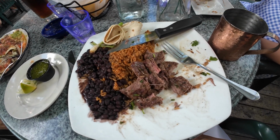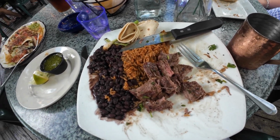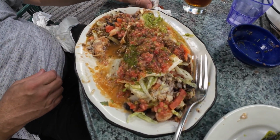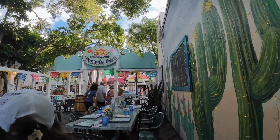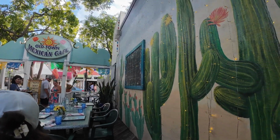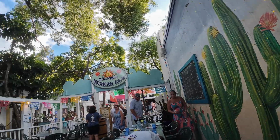Okay, oops. So it came, and I forgot to film it when it came out. It was very beautiful. So here's my carne asada and Daryl's burrito. We love the food and the atmosphere sitting outside on the patio. This is a 2 thumbs up location and recommended.